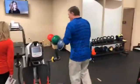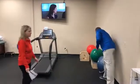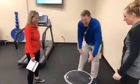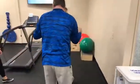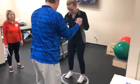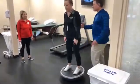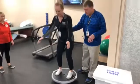And then another nice little exercise that we have here that we use. Come on over, Sierra. Sierra's going to join us again. Sierra's going to show us how this works. We'll turn you around here, okay? Now, what's Sierra doing here? So what we're doing is we're adding an element of strengthening but also balance, which is really key for athletes to return to sport. So she's going to do a squat for us.